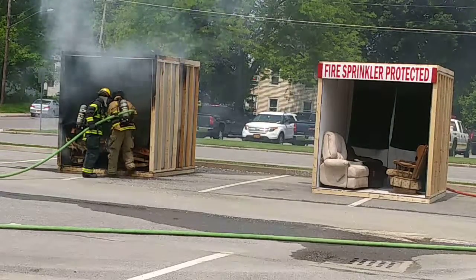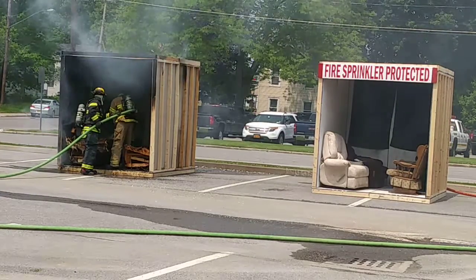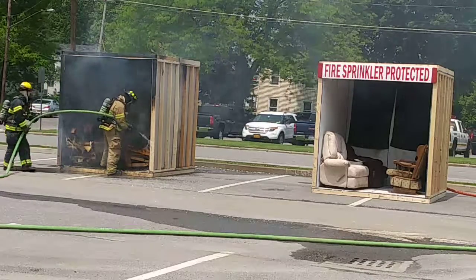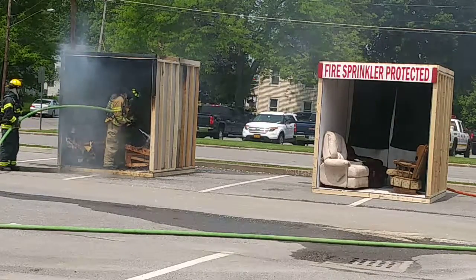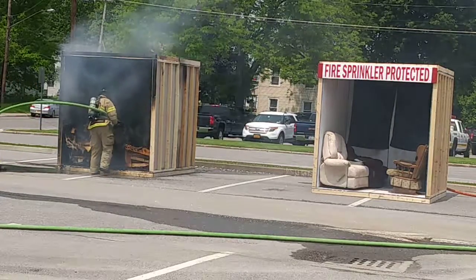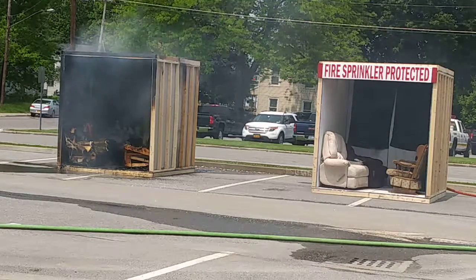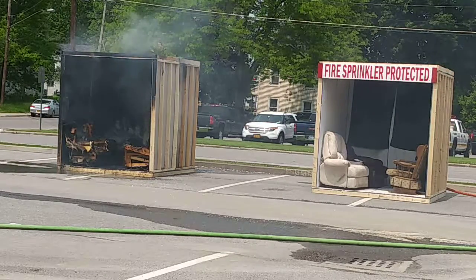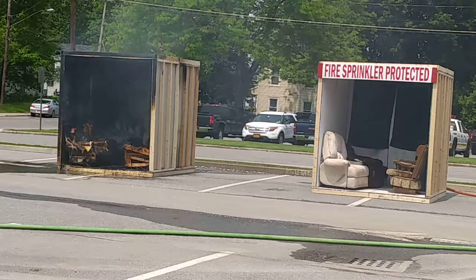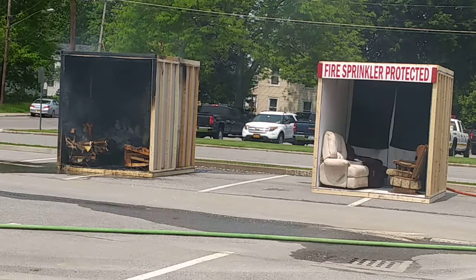What do you think? They do a good job? Yeah, they did all right. So you can see exactly how fast that fire developed. Think about that fire being in your living room or what you have in your house. The smoke is going to accumulate inside that living room, and if you're sleeping upstairs, it's going to make its way up the hallway, and before you know it, your entire house is going to be filled with smoke.